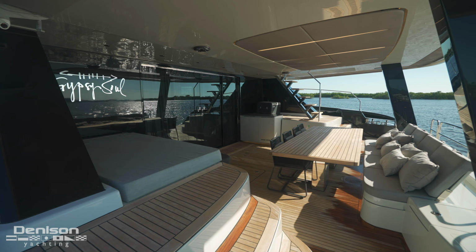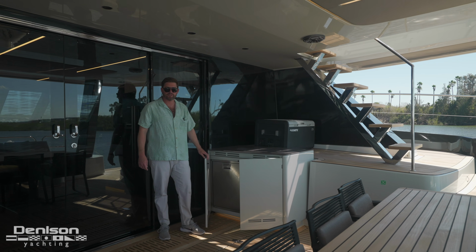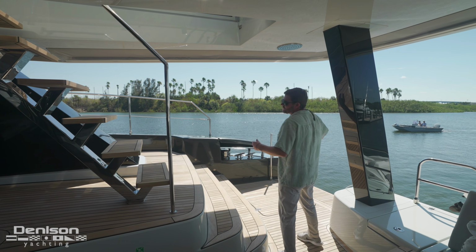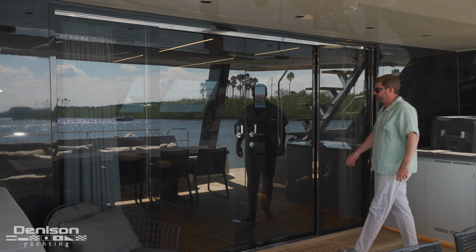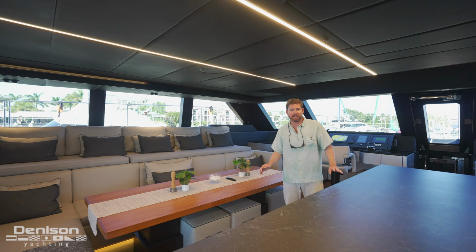Over here on the starboard side is the wet bar. Sink, ice maker, and refrigerator. Aft of the wet bar, we have on the starboard side an outside shower. So when you're done swimming, you're done rinsing the tender off, you can head up, rinse off, and go inside and hang out.